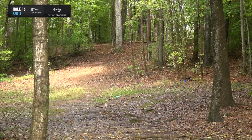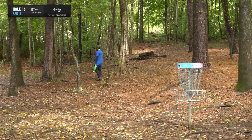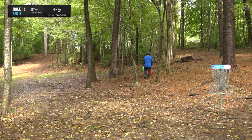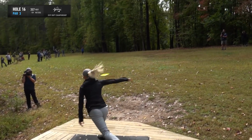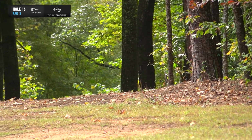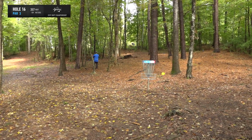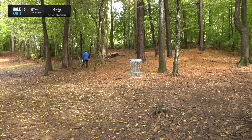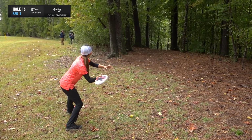Oh, and she gets all the way down there. Wow. She kind of missed that gap, but it hyzers through everything, and she's going to have a clean look from Circle 2's edge. Big shot here for Kat. Pushing that right side. Oh, wow. Oh, and she's got it. No way. She is inside 20 feet on hole 16.